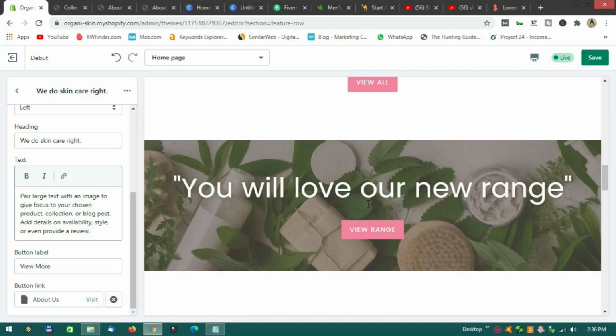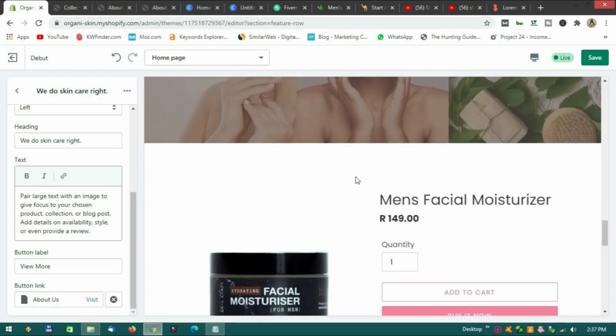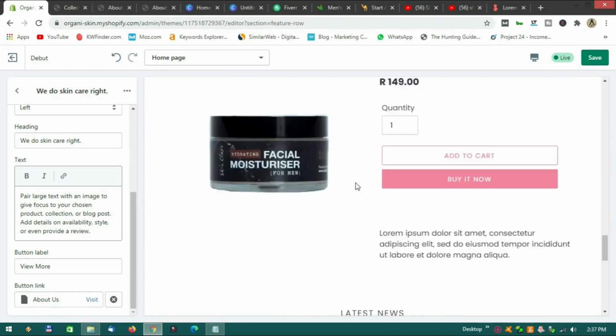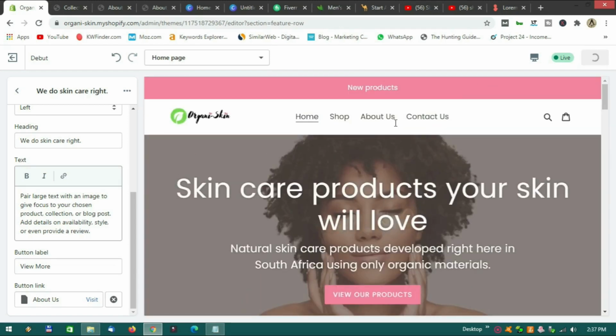So you will love our new range. So obviously you will create a same story. You create a new navigation, a collection that's under a new range or something like that, and just add that link to this here. And that's pretty much how you navigate through your website and how you kind of link your pages together. Very important, guys, very important. So let's save this site once more.